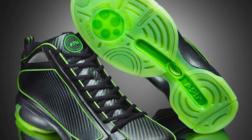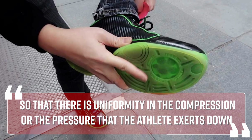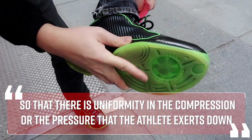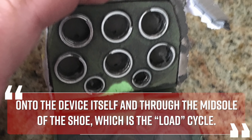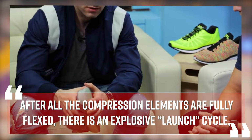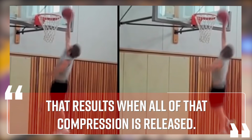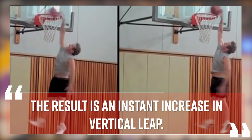When asked about what makes their shoes so unique, they said, "Load and launch technology works in concert with the rest of the shoe, so there's uniformity in the compression or the pressure that the athlete exerts down onto the device itself and through the midsole of the shoe, which is the load cycle. After all the compression elements are fully flexed, there's an explosive launch cycle that results when all the compression is released. The result is an instant increase in vertical leap."